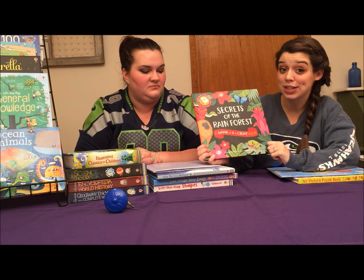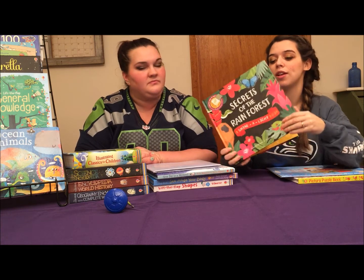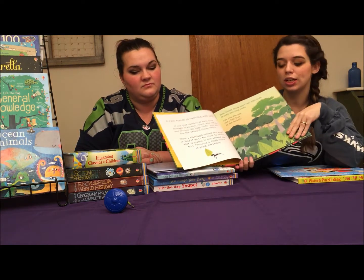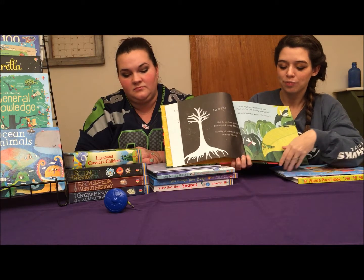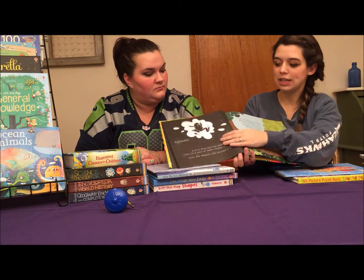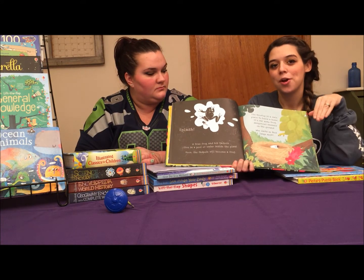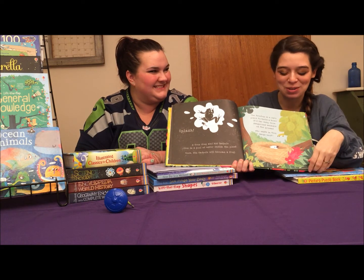This is Secrets of the Rainforest. This is part of the Shine a Light series. So this book is a nonfiction book teaching about different animals and aspects of the rainforest. So we have all these different animals like monkeys and frogs and birds, but the neat part about this book, we would turn off the lights and show you, but I don't think that would quite work with our video.